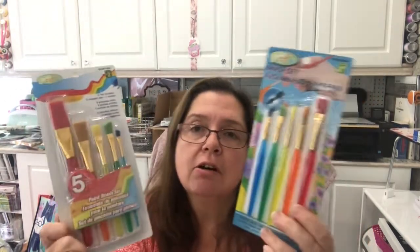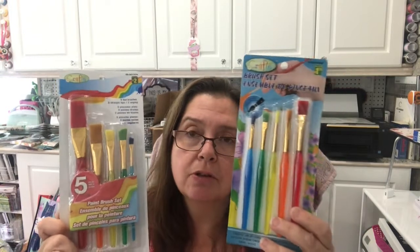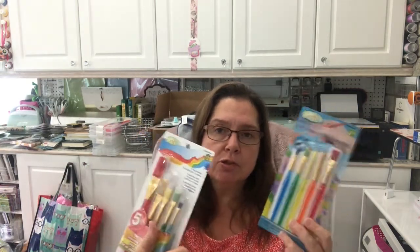these brushes I find are really durable. They're great for applying glues. They're great for doing watercolors. They're great with acrylics. They're great for all sorts of stuff. So I just like to have a whole bunch of brushes.